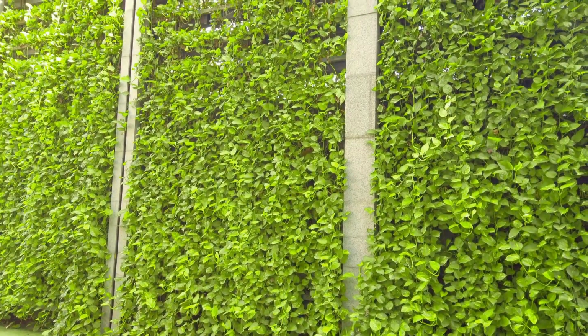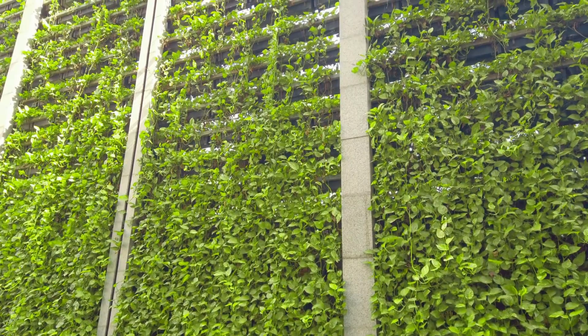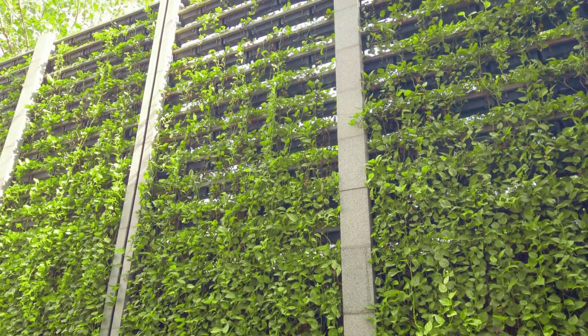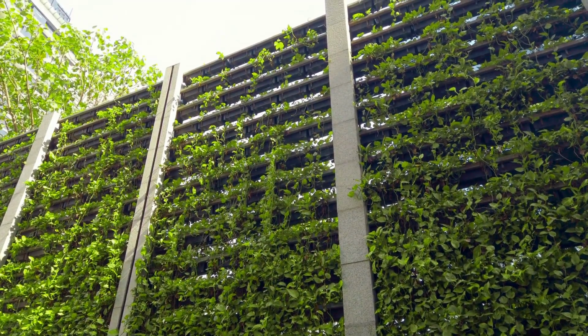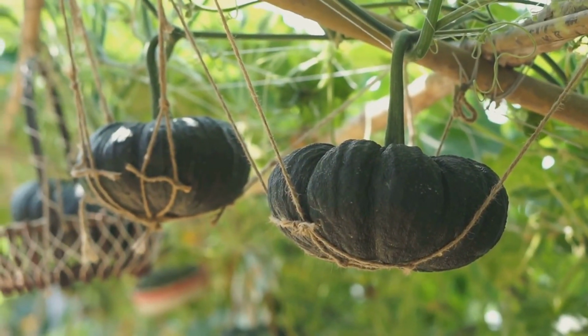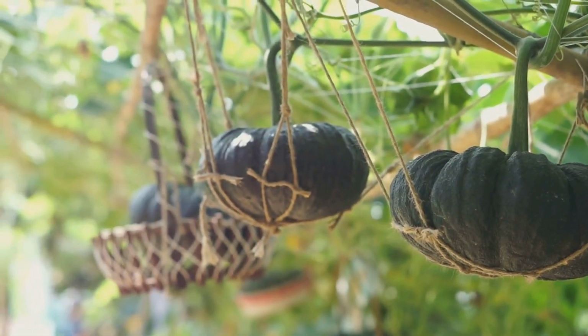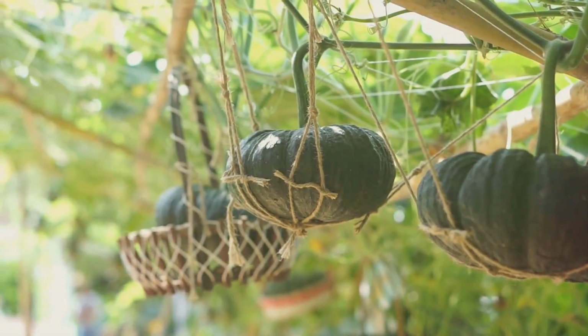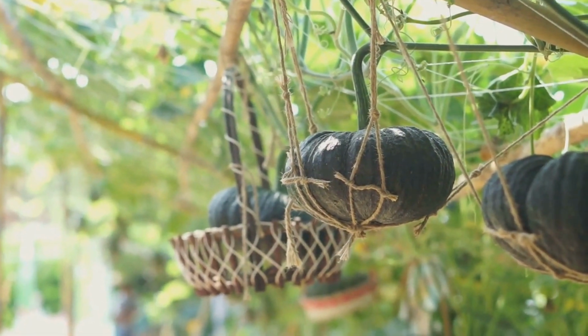First, let's consider small spaces. Urban dwellers, don't feel left out. You can implement permaculture principles on your balcony, rooftop, or tiny backyard. These spaces may be compact, but they can be incredibly productive. The key is to think vertically. Use trellises, wall planters, and hanging baskets to maximize your growing area. But remember, small spaces can dry out quickly, so be mindful of your watering practices.